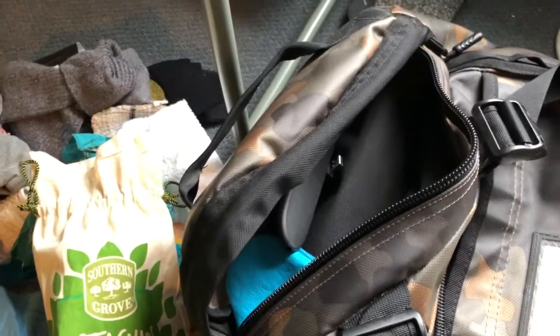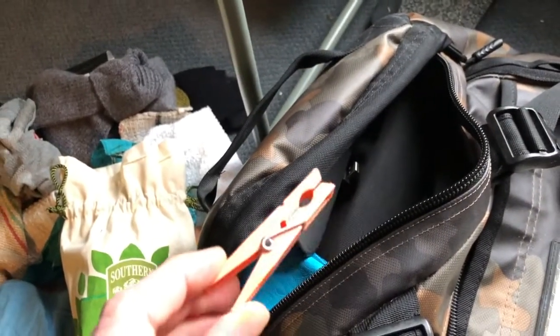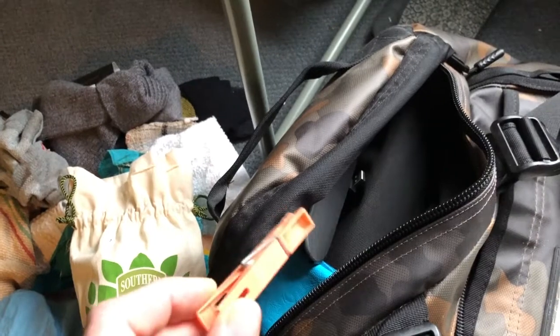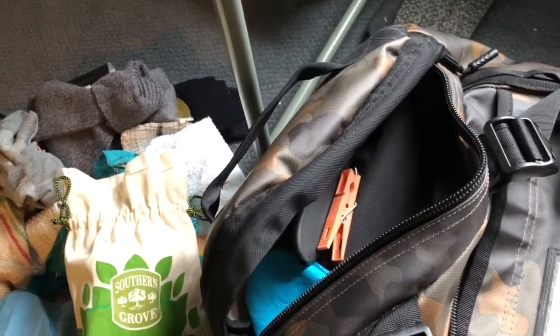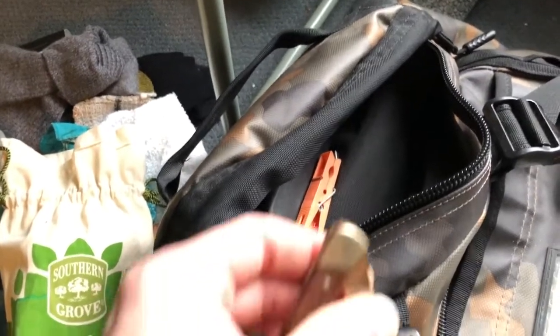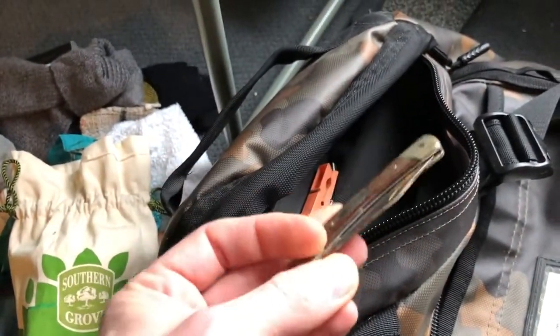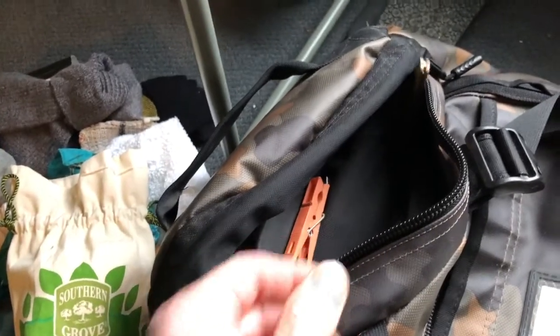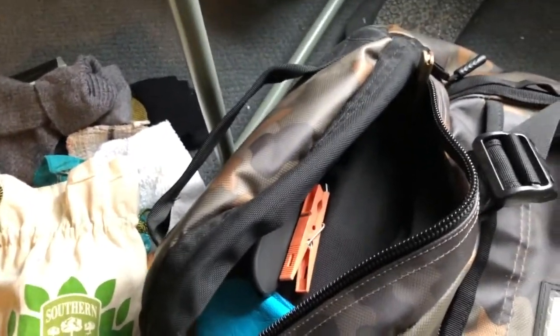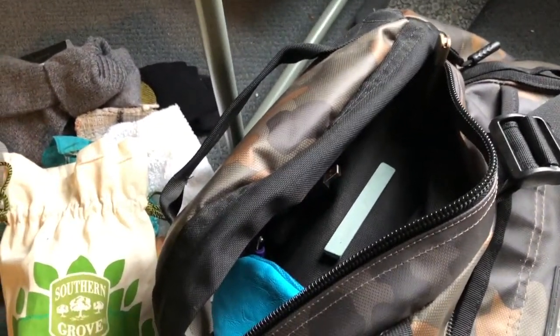So a little bonus coverage. As I mentioned, it's good to have clips and stuff for clotheslines and obviously whatever else. So I have one plastic clothesline clip. This is another one of these shitty knives that you can beat up. It's already in pretty rough shape, but the more the better, like I said. And then a little sharpener is nice to have too.